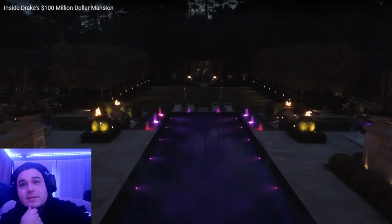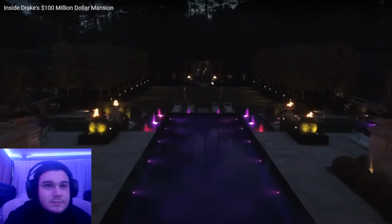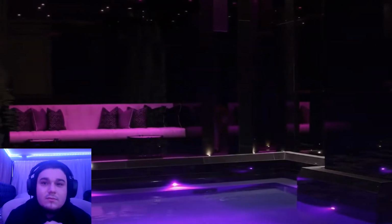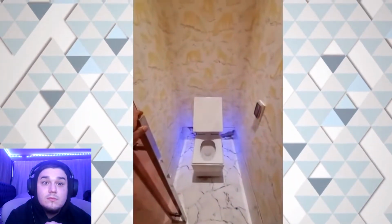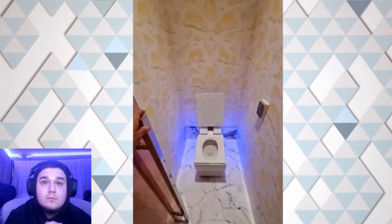These lights, and they got the fire on each corner. The fire is back here. That's so clean. The indoor pool is made of black granite and has a black light, so Drake can change up the room's atmosphere for any occasion. Atmosphere seems pretty important to Drake, since he also has a high-tech singing toilet outfitted with customizable neon lighting.